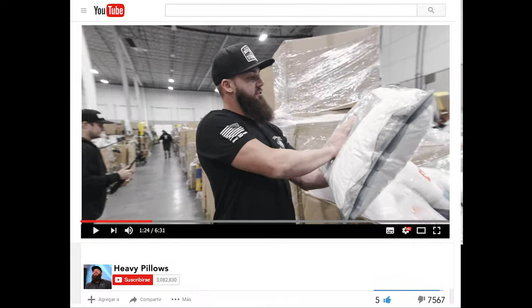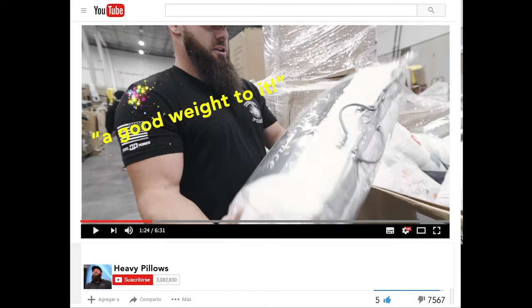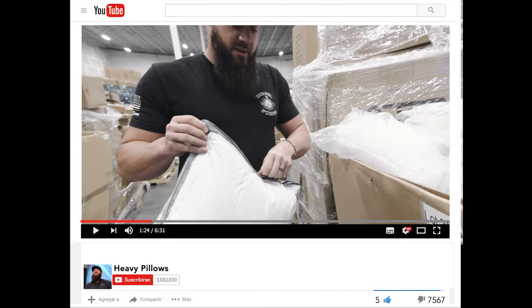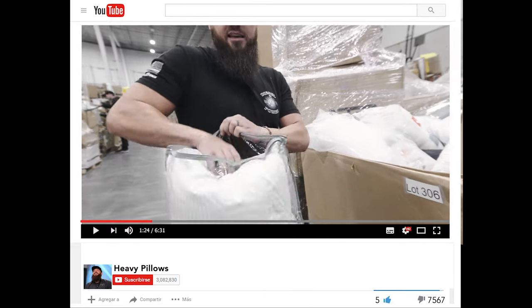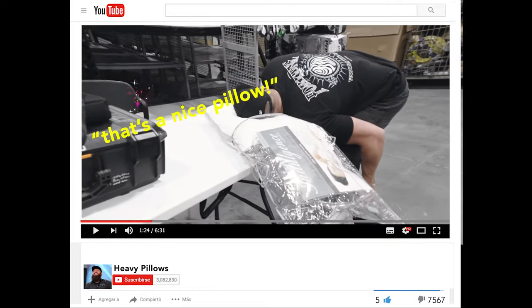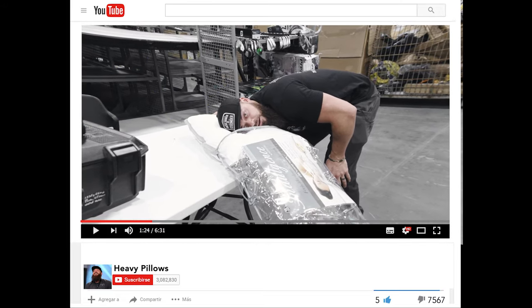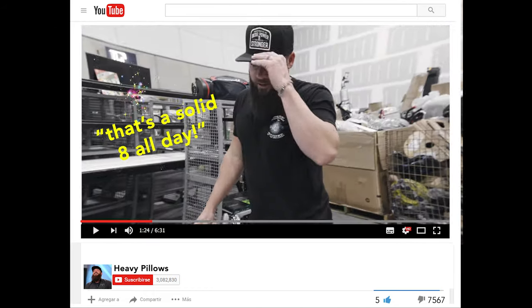So here we have a standard queen pillow by Indulgence. It's got a good weight to it. You can tell they use premium materials. One thing about pillows like this, though, you've got to be careful because sometimes they try to be too fancy and get carried away, packing so many features into one pillow that it's not even comfortable. We're going to go ahead and give this one a lay real quick. That's a nice pillow. Honestly, if that was a king size pillow, because it's just a queen, it's a little small for me, that's a solid 8 all day.